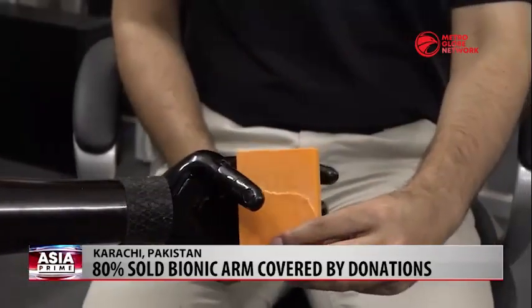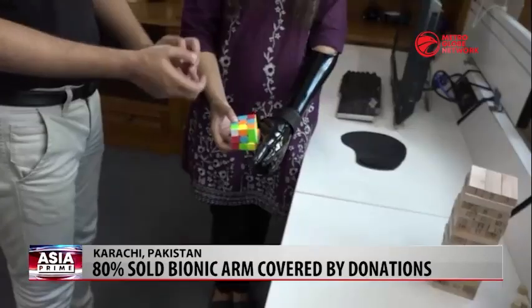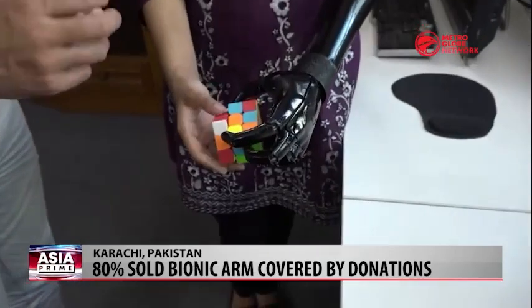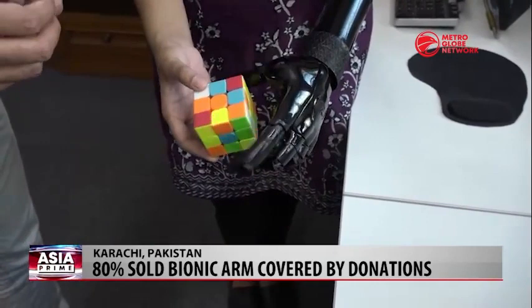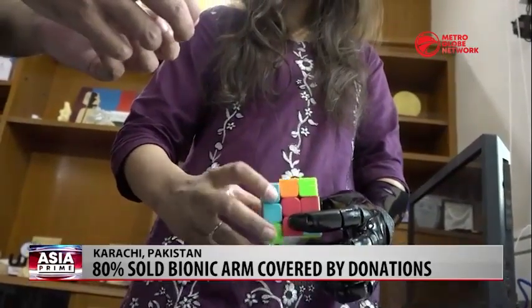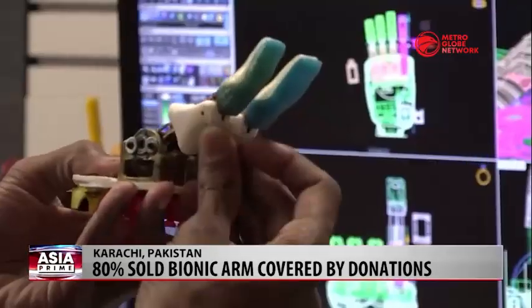According to the United Nations, 1 in every 6 people in the Asia-Pacific region lives with a disability. That's 650 million people. A bionic prosthetic costs $1,900 whereas according to the website Bionics for All, the same prosthetics in developed countries in Europe and the US can cost up to $20,000.